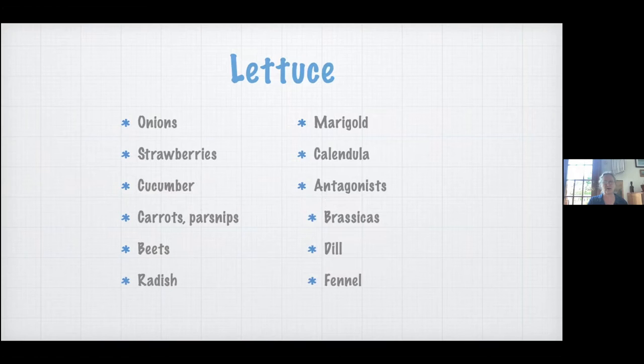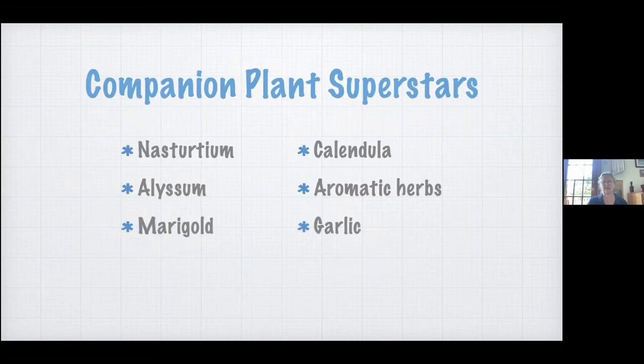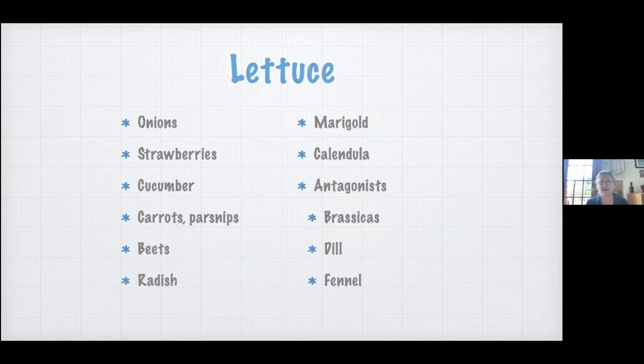Lettuce seems to get along with all kinds of things. There's really not much in the way of antagonists. The brassicas, they apparently inhibit the germination, because I have grown lettuce and brassicas together. When I plant them as plants, there's never any problem. In fact, I was surprised to find when I seeded lettuce around my brassicas that I got almost no germination whatsoever. And then I looked it up and went, that's really odd.